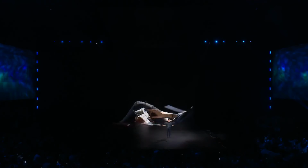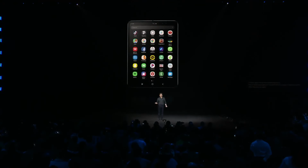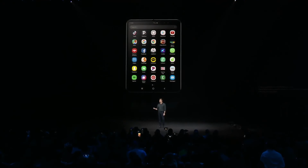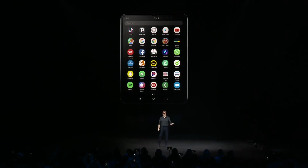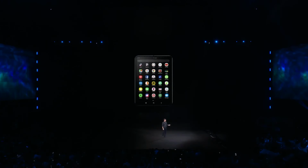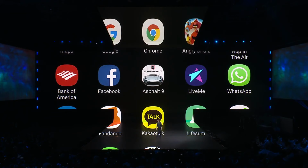The beauty of three-app multitasking and app continuity is that they let you use the most important apps to you the way you want. And that's because we worked with Google and the Android developer community to optimize apps like WhatsApp and Microsoft Office for the Fold's unique dual displays. We also worked with YouTube to give Galaxy users access to YouTube Premium. Thank you.